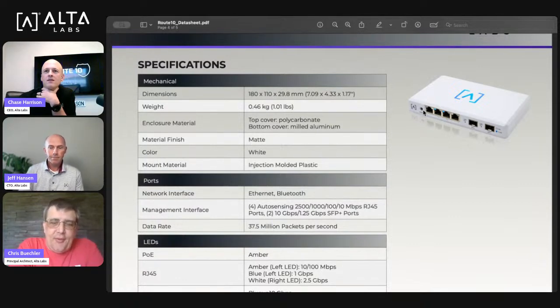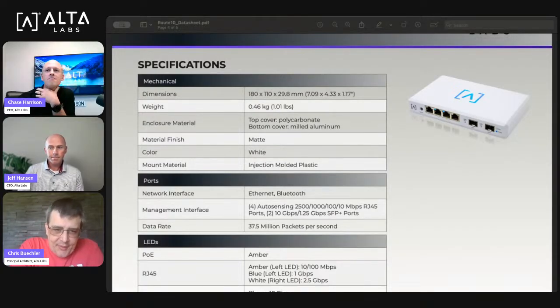If you have large loads of small packets, that's generally not the case for most people. Most of the time, your heavy bandwidth use cases are large packets. But really, the limit in hardware is packets per second. So that's really the number to look at when you're thinking about router performance.